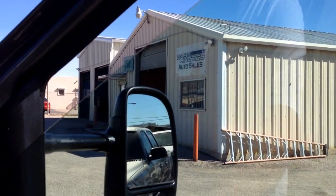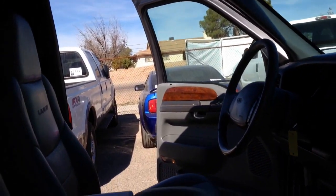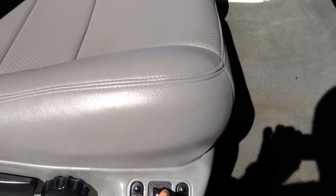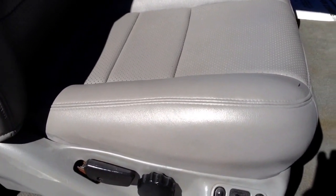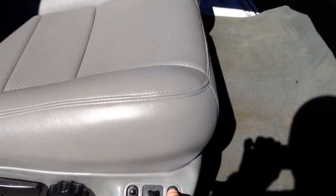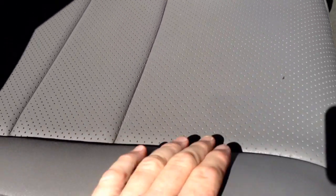Passenger front window. Door locks on both sides. Let's see, we got a power seat. Move it back, forward, whole seat down, whole seat up, rear seat cushion up, rear seat cushion down, front seat cushion up, front seat cushion down. And that seat is like brand new. You don't see that very often. I think whoever owned this thing took really good care of it based on the interior of this truck.